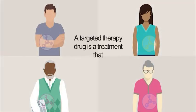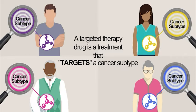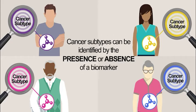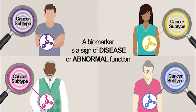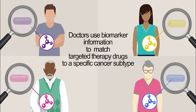A targeted therapy drug is a cancer treatment that targets a specific cancer subtype. They are only likely to work in those specific subtypes. Cancer subtypes can be identified by the presence or absence of a biomarker. A biomarker is a sign of disease or abnormal function. Doctors use biomarker information to help match targeted therapy drugs to your specific cancer subtype.